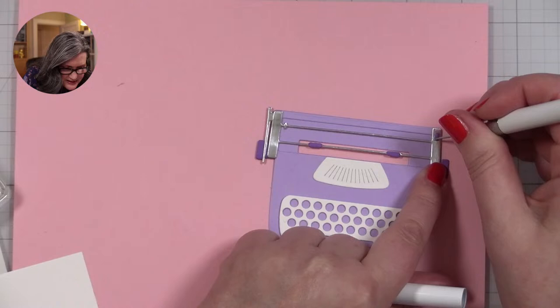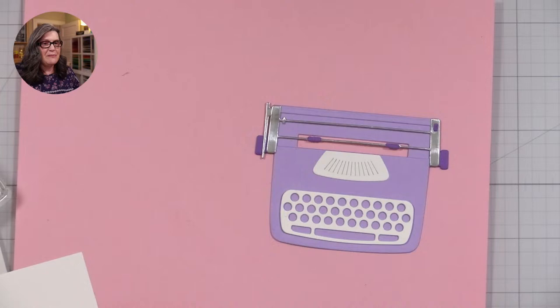Okay, now let's move on to the stamping. Let me grab my Misti. Oh, I need some ink, too. All right. Got a couple things here, and let's zoom out a little.